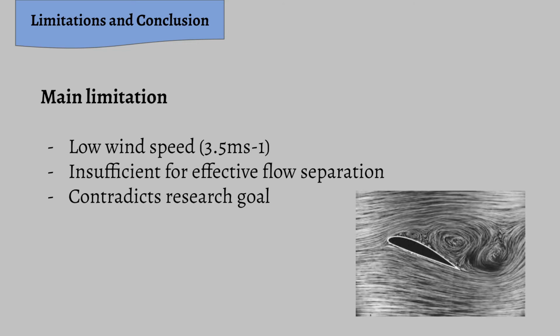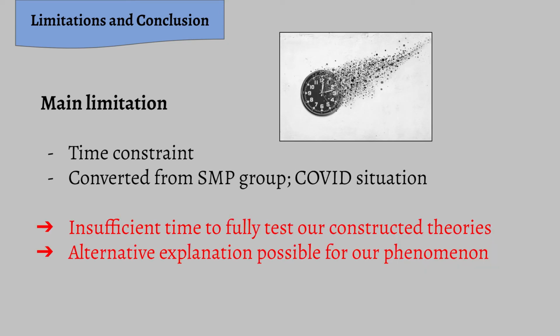The most major limitation was the slow airspeed of our wind tunnel, unable to induce significant flow separation, causing the effects of canards and strakes to be unobserved. Thus, our research apparatus was incapable of effectively reaching our research goal. Another limitation was the lack of time. Not only were we transferred from an SMP group, COVID has rescheduled our production of experimental apparatus and testing to after August. With insufficient time to fully test our hypotheses, there may be other undiscovered explanations for our results.